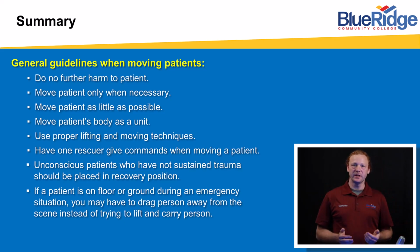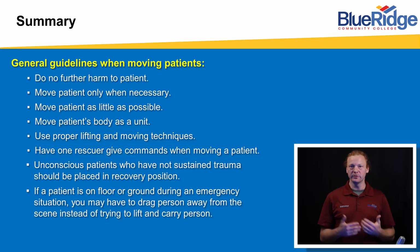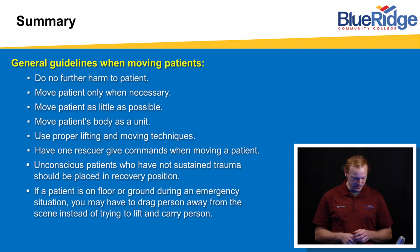But if they have not sustained a significant trauma or suspected trauma, they should be placed in the recovery position until you have resources available to manage that patient. If the patient is on the floor or the ground during an emergency situation, you may have to drag them away from the space using one of the techniques that we just covered in this chapter. And remember, trying to lift or carry a patient in an emergency situation like that by yourself creates a lot of stress and strain on you as the provider and increases the probability of injury to yourself.